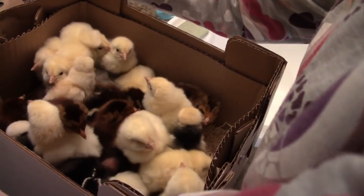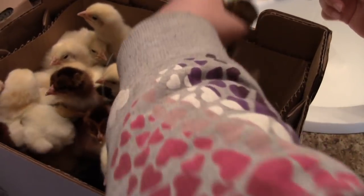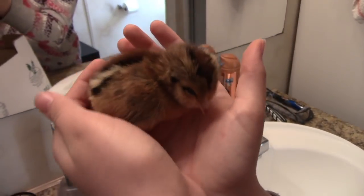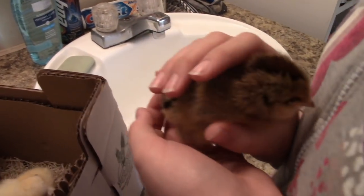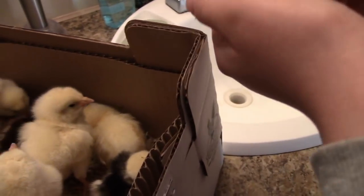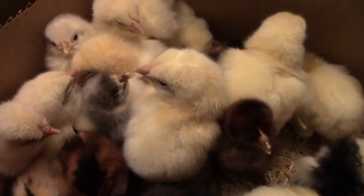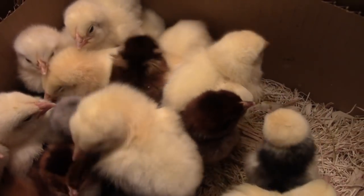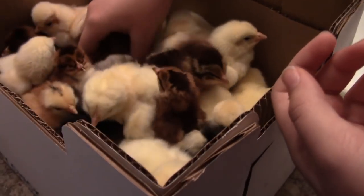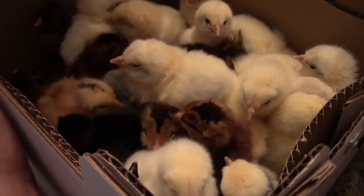Oh my goodness, there they are. Where's that one I like? I think it's this one. Oh, how adorable is that? On the way back, he just sat in my hand. He's not letting us set him down. You know what we probably ought to do is just set them on the floor, so that if they do jump out, they won't fall to the floor.